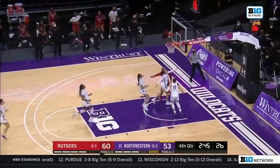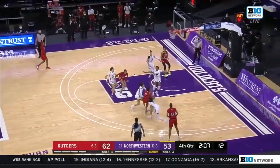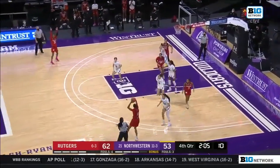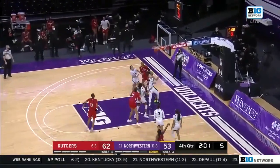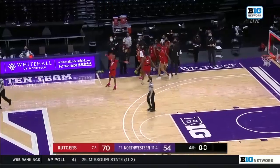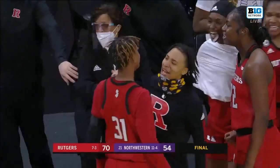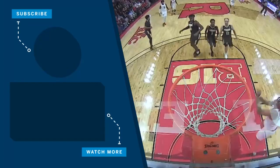Rutgers on the move. Mack with the step through. The lefty lay-in for 2. It's just really impressive that they were able to put it together so well. Credit the medical staff getting them back safe and healthy. Johnson with the pull-up for 3. Scarlet Knights are back. Look out, Big Ten. Takiya Mack's gonna let you know it. 70-54.